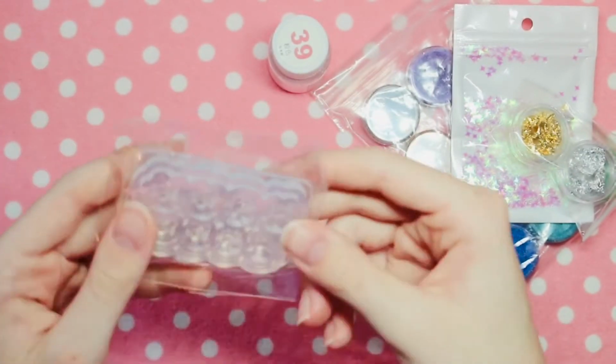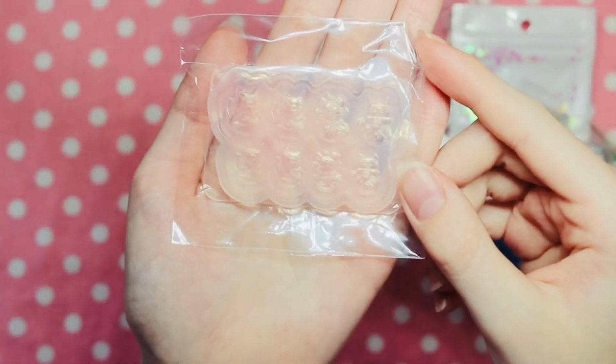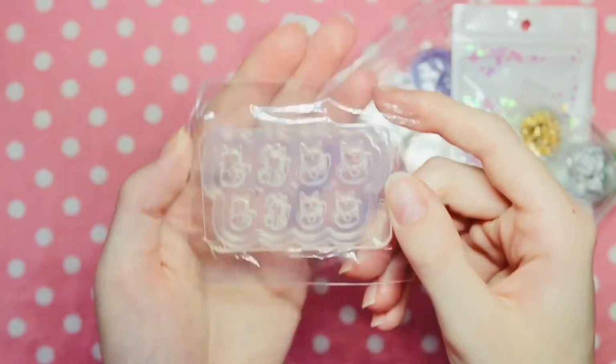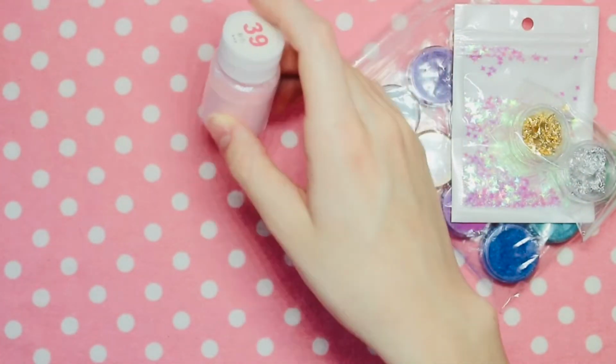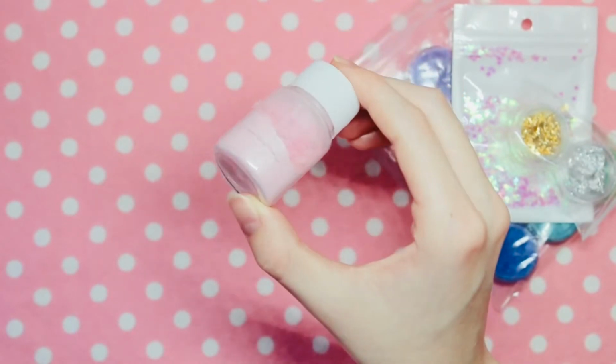And if you haven't guessed it already, yes, something else that has to do with cats. I don't really know what these little guys are called, but they're cute. Next, we have a little bit of some pink Pearlex powder. I can't wait to use this. I love the color.